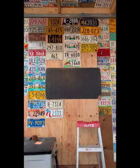Where are we? Antique Auto. Look at this thing. The car on it's cool, but tan and green? It looks as old as it's supposed to be, I guess. Ugly. And then we got this semi-trailer one.